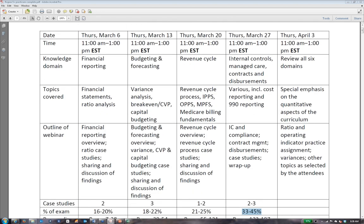So we're going to start with internal controls. What belongs in that topic is also compliance. That's probably the biggest chunk of what we're talking about today. Contract management, not much to talk about other than a little bit about managed care.